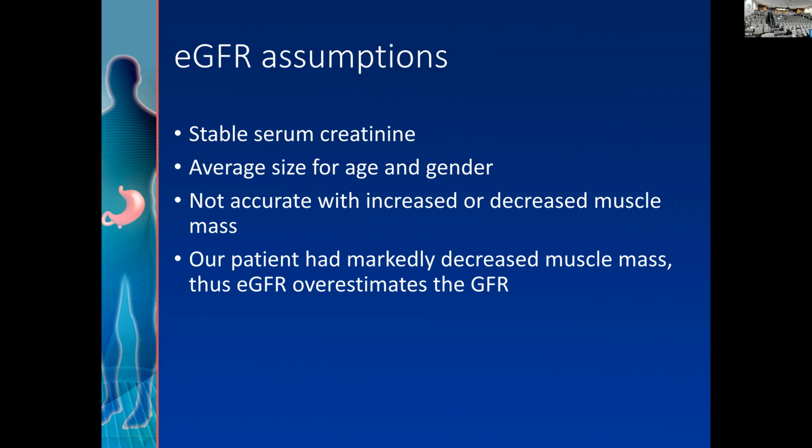So if we're gonna do an estimated GFR, these are the assumptions that we have to have. Number one, it has to be a stable serum creatinine. If someone comes in and normally has a creatinine of 1.2, and today they have 1.8, and you tell me the estimated GFR, I'll laugh at you, because I don't know if that's a stable creatinine. And the assumption is that you have a stable serum creatinine, because it's in the denominator.